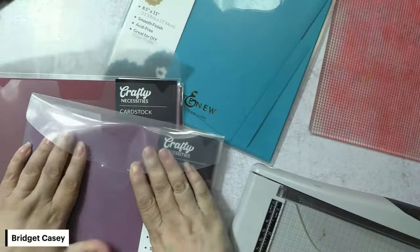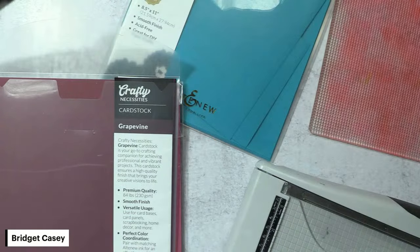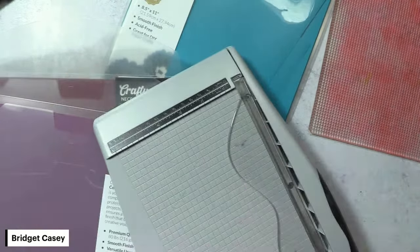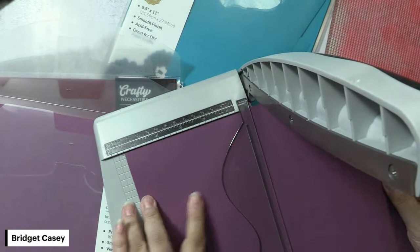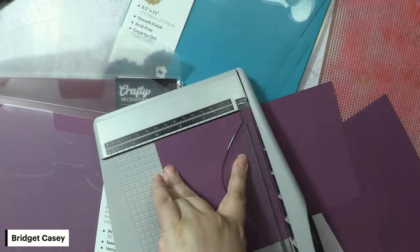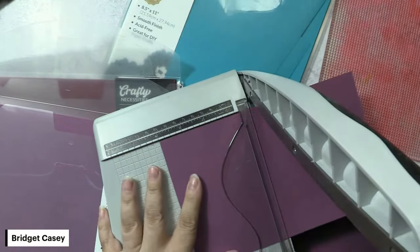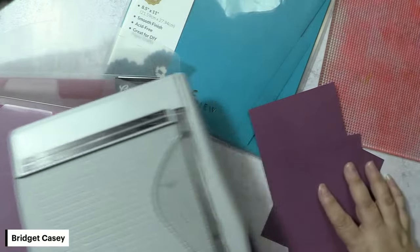Now you may be looking at my colors like, okay, she's got cardstock, but you guys know I'm a firm believer in adding color with ink. So we are going to be ink blending onto these colors. I know they're super vibrant and super fall-y. I really wanted some pinks and some oranges, but alas, I don't know where they are.